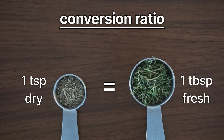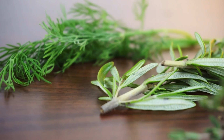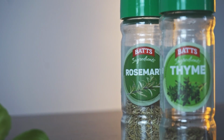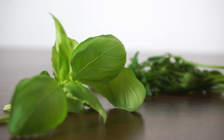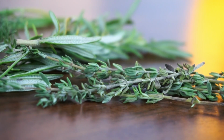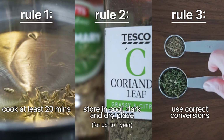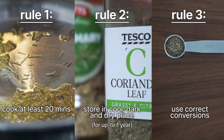If a recipe calls for 1 tablespoon of fresh herbs, use 1 teaspoon of dried herbs, or vice versa. So if the recipe calls for 1 tablespoon of fresh rosemary, use 1 teaspoon of dried rosemary. Or if the recipe calls for 1 teaspoon of dried basil, use 1 tablespoon of fresh basil. And so on and so forth. You get the idea. And that's it. Follow these rules and you'll never have to use fresh, hard herbs again. You'll save loads of money and you'll have less waste too.